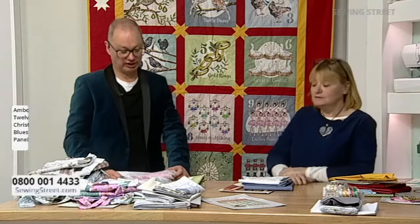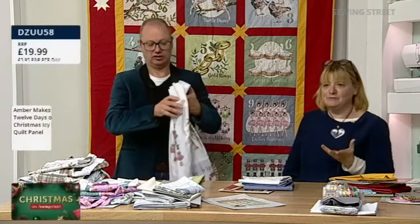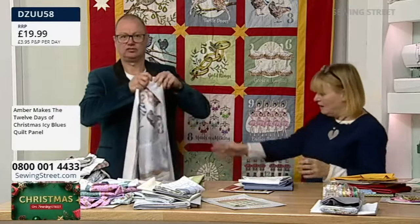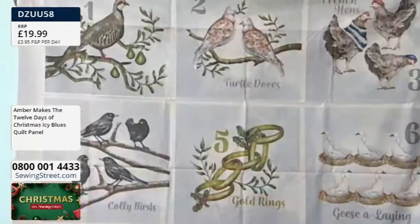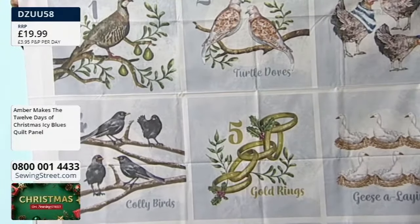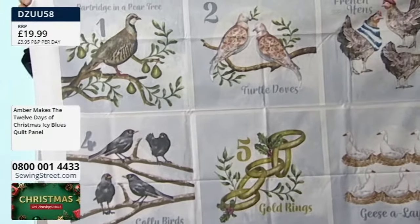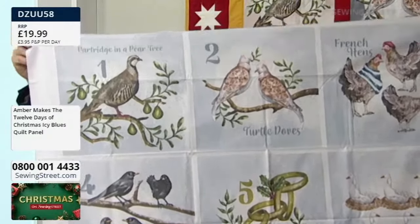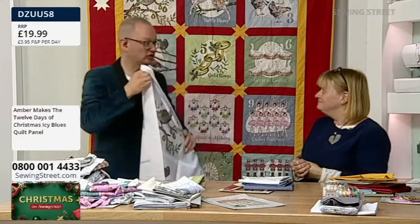Now, if you want the panel on its own, it's $19.99. So that's the icy blues panel. I know some people bought both panels and made an even bigger quilt with both of them. This is the one that we sold out of as well, because everybody wanted the panels. But we have had them reprinted. So if you want just the icy blues panel, there it is for $19.99. And still plenty of time before Christmas to make these.